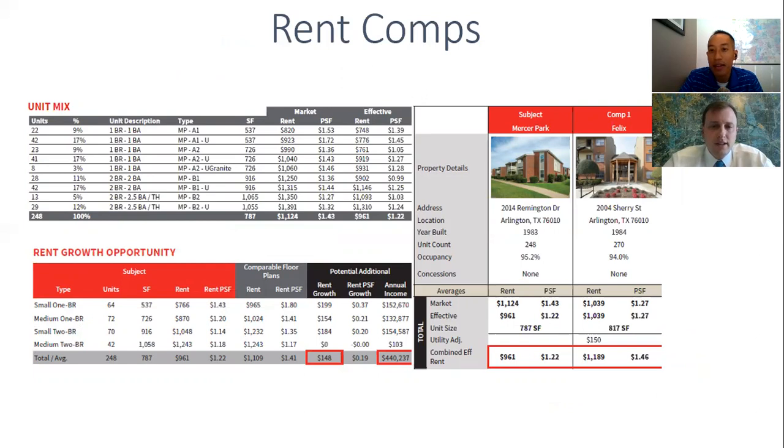Yeah, so the top left there just shows a breakdown of the unit mix. So all the unit types that have a U have been upgraded. So the in-place rent, including utilities, because it is all bills paid, is $961 or $1.22 per square foot. The national average for utility consumption in apartments nationally is 21 cents per square foot. So if you back out that amount, that brings you to about $1 in place.